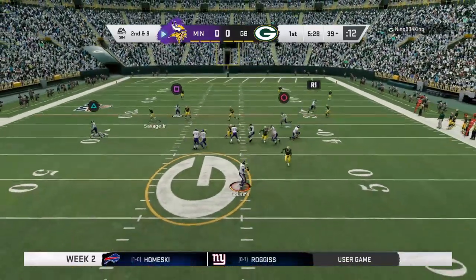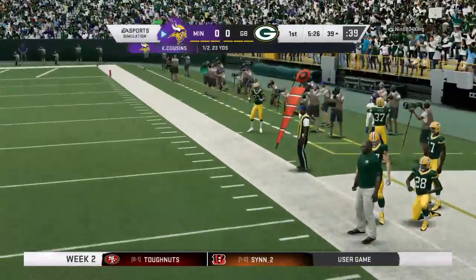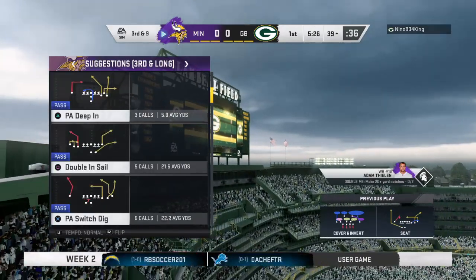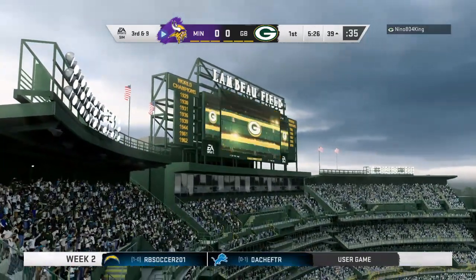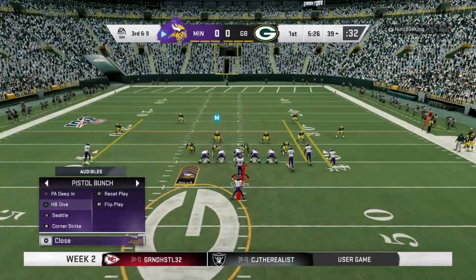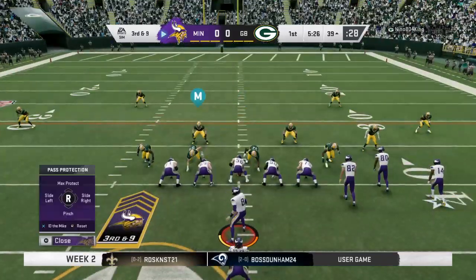On 2nd and 9, Cousins. And seeing nowhere to throw, he chucks this one away from harm. Incomplete. Now it's 3rd down. Pressure, and that's certainly going to be a key to this game going forward. And that time, they were able to get in there and influence the throw. And remember, quarterbacks got to get rid of it. They don't have the tuck rule that they can fall back on anymore.